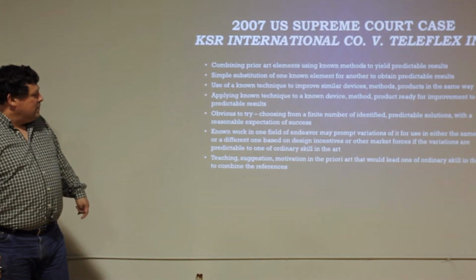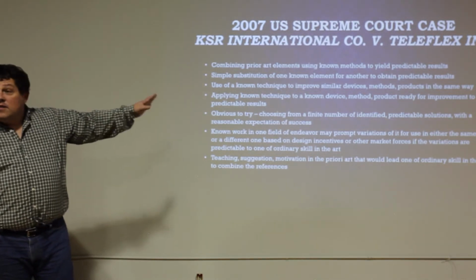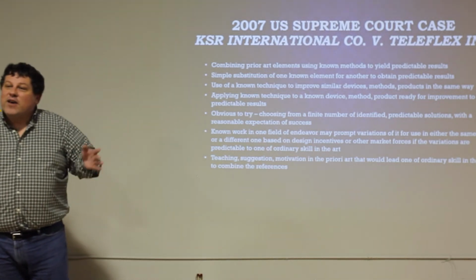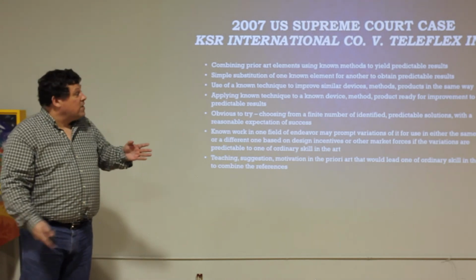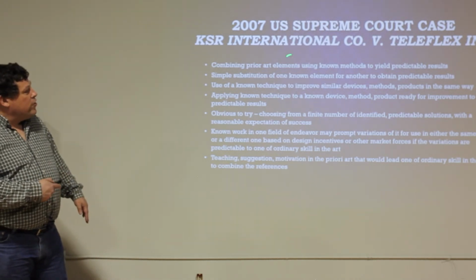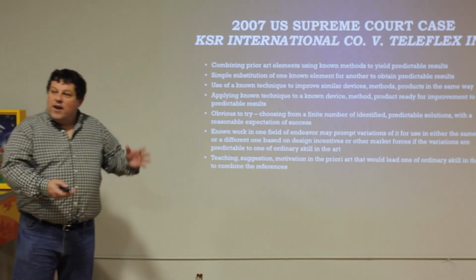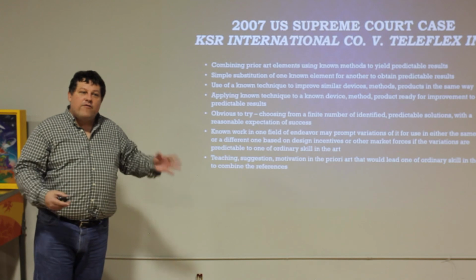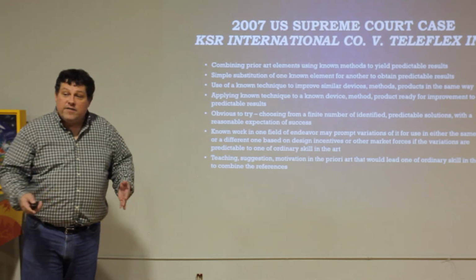And a lot of times these are good to work in the reverse, to help you make a case for non-obviousness, because you can say, well, these weren't predictable results, or they weren't known methods. So if you take these statements and turn them on their heads, they can be the framework for making the argument why your idea is non-obvious.